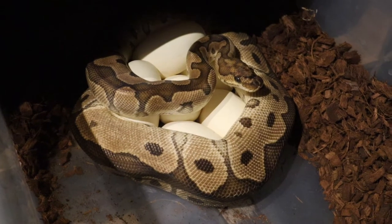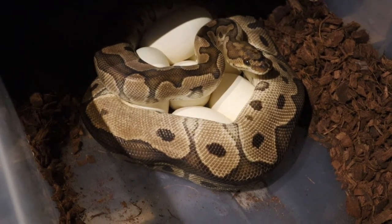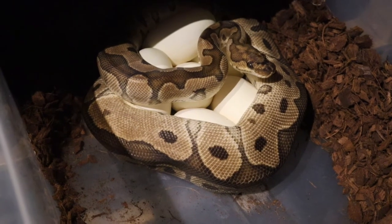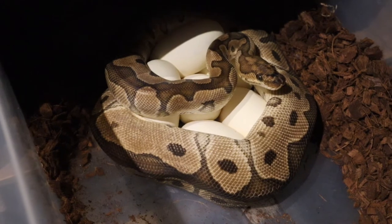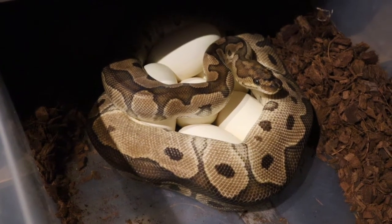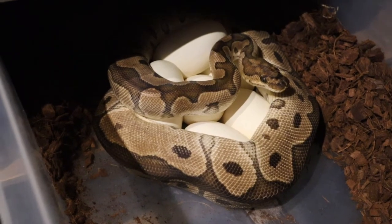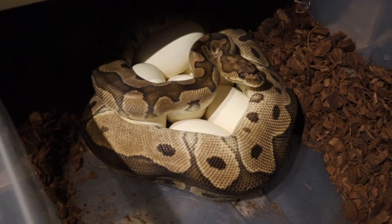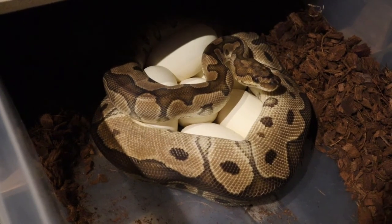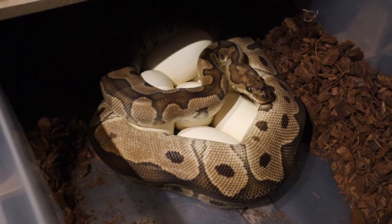So this is my female clown. Now, I knew she was due to lay. She is on day, I believe this is day 30 actually, after her pre-lay shed. So she was making me wait, and I'm not too bothered because I can see some beautiful eggs there. I can see by her tail that's wrapped around there that she is completely done laying. So she must have probably finished laying these, I reckon, a couple of hours ago, because all the eggs do look pretty solid. And from what I can see, I think there is 6 eggs.